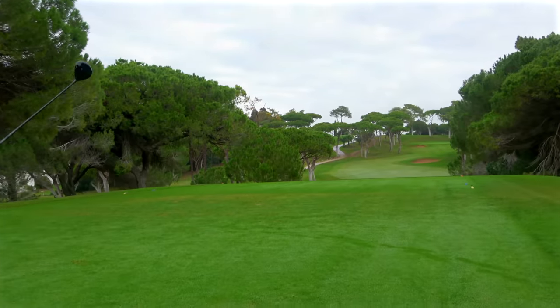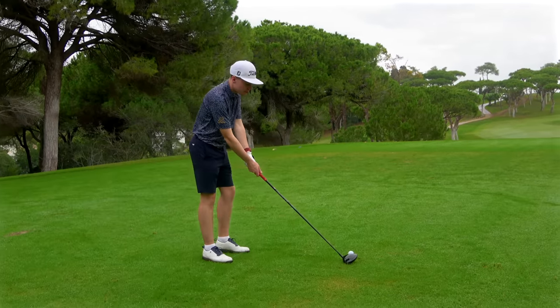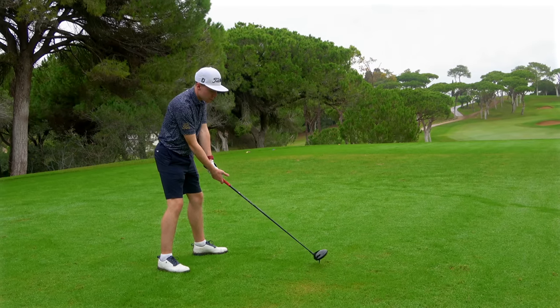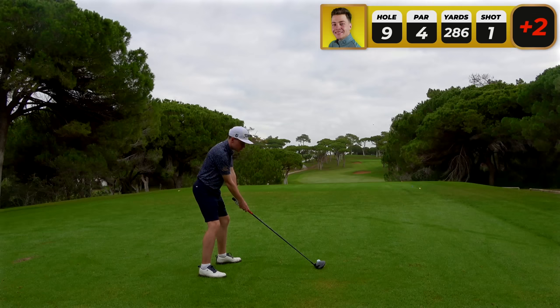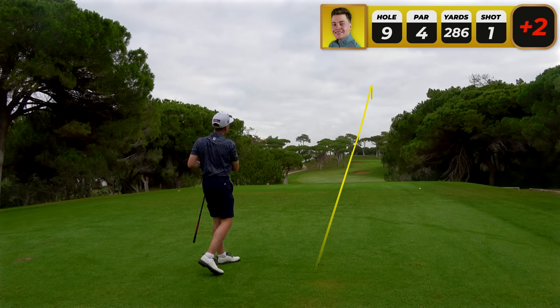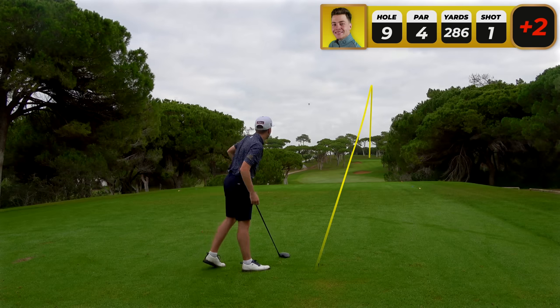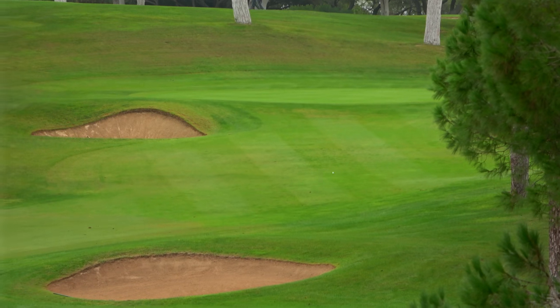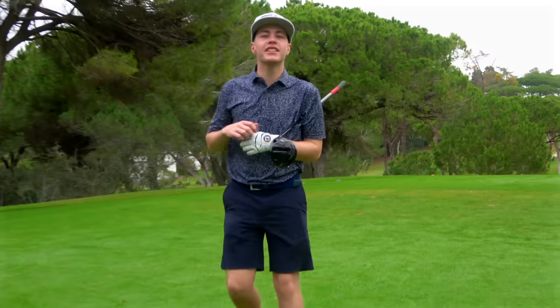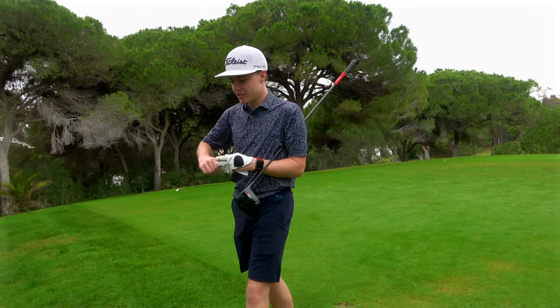Cracking little par four. I do like the par fours where you've got a chance of getting on. Push the tees forward and give it a ride. That's good, straight over it. Oh, position A, playing all the golf. Driver of the day, that. Driver of the day, well done.